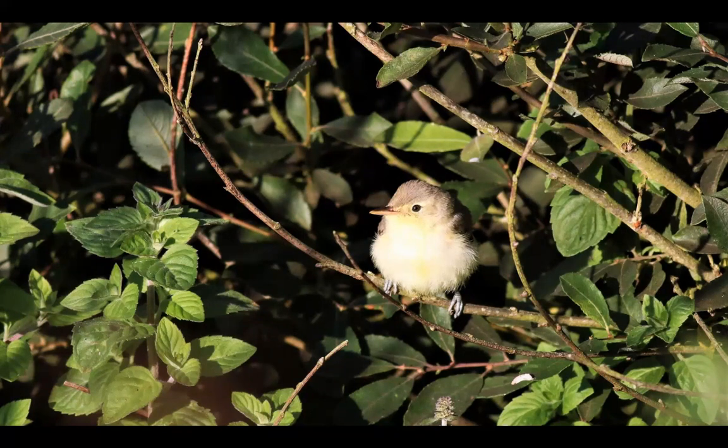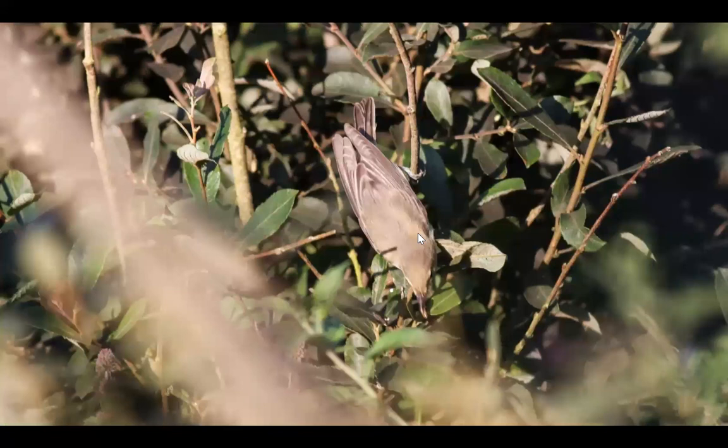Now, if anyone doesn't necessarily know how you tell icterine from melodious warbler, it's extremely yellow on the chest, whereas a melodious warbler wouldn't be that yellow. But it is a juvenile, so juveniles are a lot less yellow anyway. And this photo, even though it's not the best, does help to indicate. It seems to have a very long primary projection. So it has a lot of these long wings.